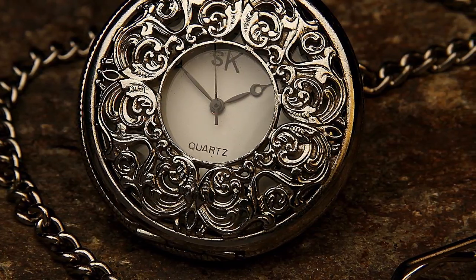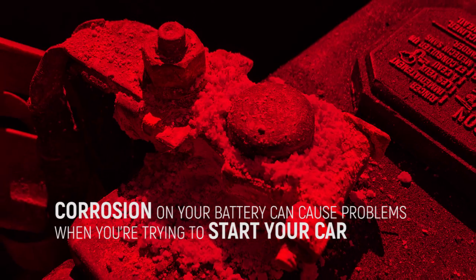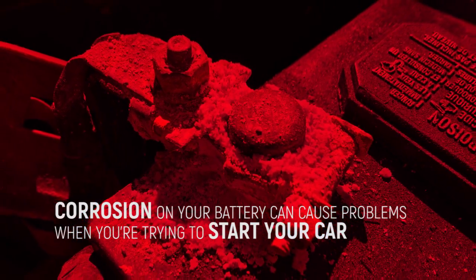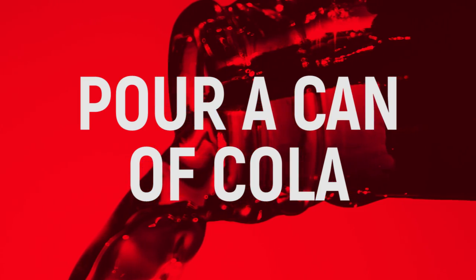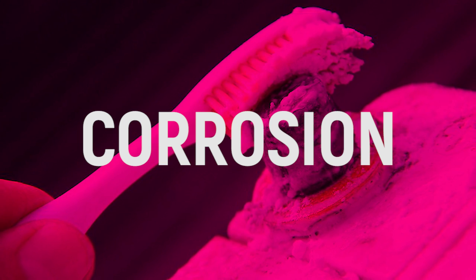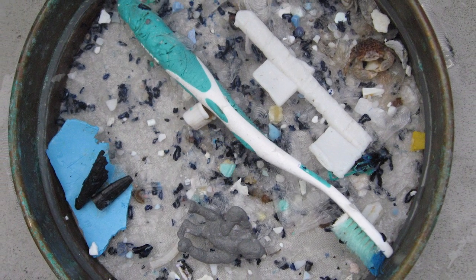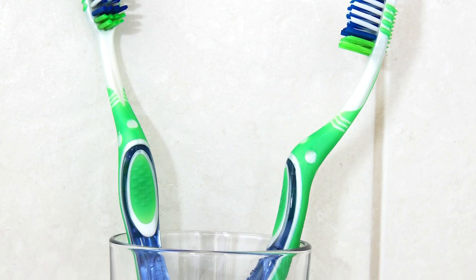While you're tending to your metal objects, how does your car battery look? Corrosion on your battery can cause problems when trying to start your car. Pour a can of cola over your battery and let it sit for a few moments. Then scrub away the corrosion, using a toothbrush for those hard-to-reach places. Just make sure that toothbrush ends up in the trash can afterwards and not back in your bathroom.